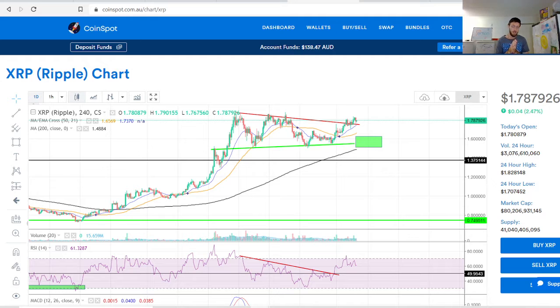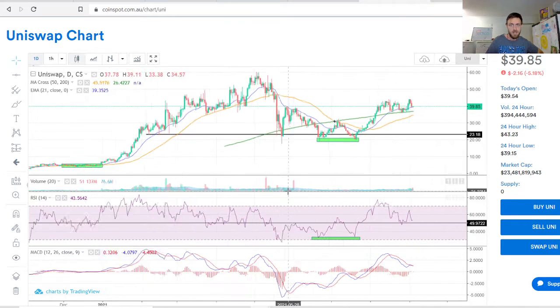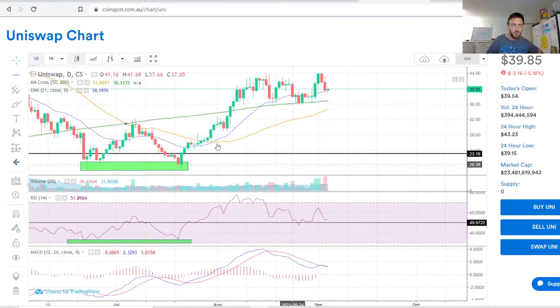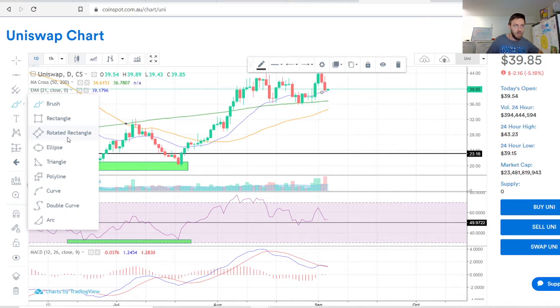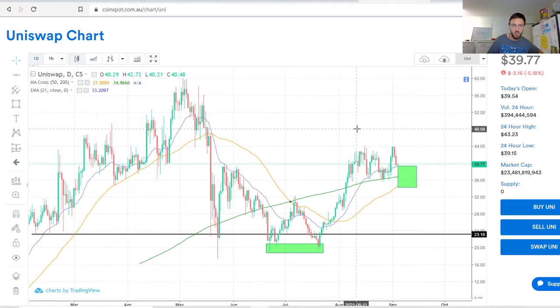Now for the FUD. Now for the bad news, guys. I've been seeing on some headlines that Uniswap here is going to get into a little bit of trouble from the SEC. Now Uniswap looks bullish. All right, this looks great. This looks phenomenal. This looks like it might take off and keep going. All right, we're about to get the cross, the golden cross, bullish cross.